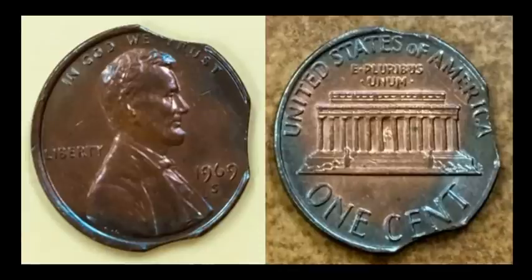Whoa, speaking of clips, baby, here's a 69S. Again, my favorite date in the world for Lincoln Memorials. It's got 1, 2, 3, count them, 3 curved clips on there, along with all sorts of Blakesleys. You can see the flattening right here, and wow, I mean, it's a good looking coin.